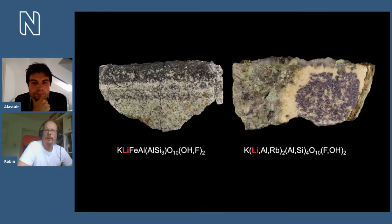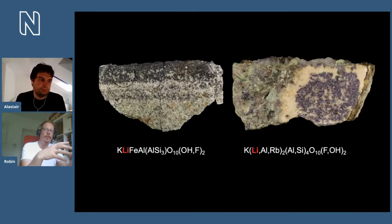On the screen now, we've got two examples of lithium minerals. Along the bottom is the chemical formula of those minerals of interest, and we've highlighted the lithium in red. We've got to go through a process of extracting, in the case of the picture on the right hand side, the dark mineral to get a pure concentrate of the mineral which contains the lithium, and on the left hand side, the rather gorgeous lilac colored mineral is the lithium bearing mineral. But what we can see from the formula is that it's not just lithium. So there's a whole chemical or engineering process to extract that lithium from the mineral, and in this case, most of the current technologies, not all of them, involve a lot of energy.